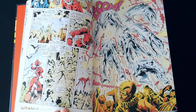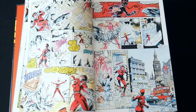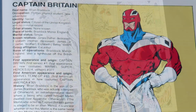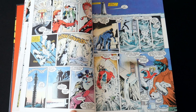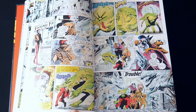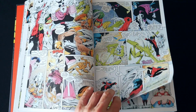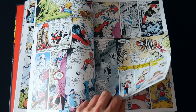So they are invited to come and stay with Brian Braddock. Now Brian Braddock, for those of you that don't know, is the British superhero Captain Britain, and his sister Betsy Braddock later becomes the X-Men known as Psylocke. And along with Captain Britain is his girlfriend, partner, whatever you want to call her, Megan, who is kind of a shape-shifting sort of fairy world creature, or something like that.